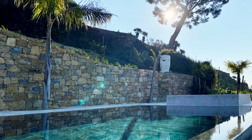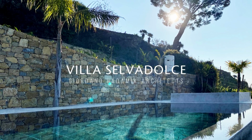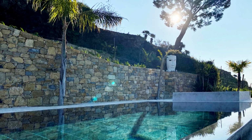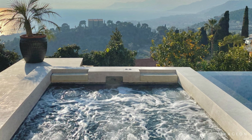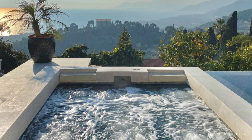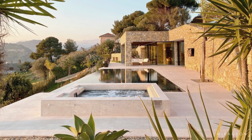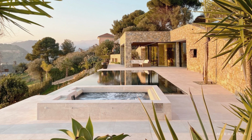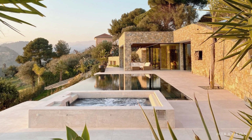Villa Selvadolce is a single-family residence of approximately 250 square meters situated in the hills of Bordighera, Italy, with views of the Gulf all the way to Monte Carlo. The villa plays with the steep landscape of the Ligurian terraces, becoming part of it. The natural stone facades have large openings facing the valley and the sea.